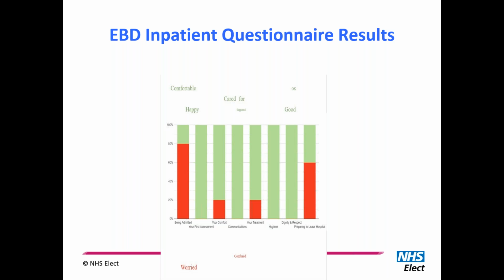This was their inpatient questionnaire results. So you can see here, a telltale sign of using the app is that it looks like it's computer generated, and it was. The emotions are larger the more they're used, and you can see here the emoji responses. So they didn't have anyone that was indifferent. They were either happy or sad, but it clearly shows you the areas where there's a need perhaps for improvement.